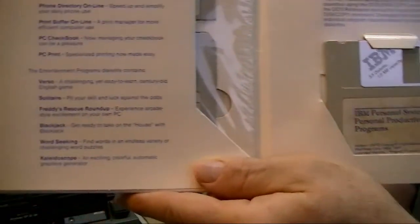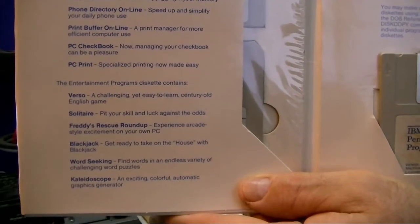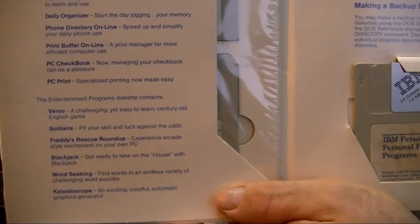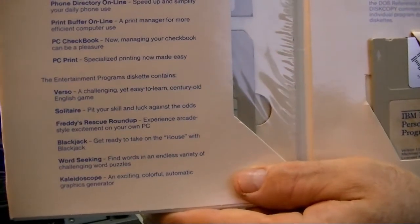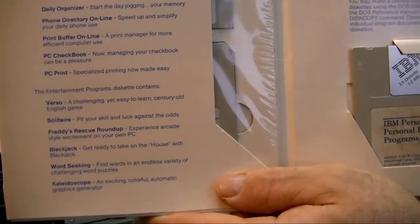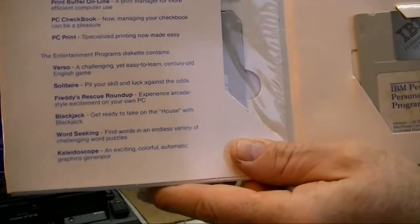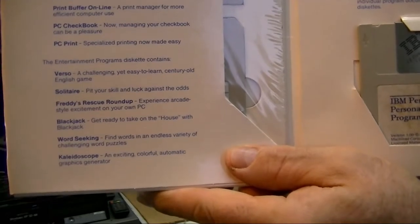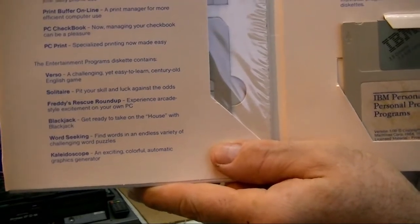The entertainment programs diskette contains Verso, a challenging yet easy to learn century-old English game; Solitaire, pit your skill and luck against the odds; Freddy's Rescue Roundup, experience arcade-style excitement on your own PC; Blackjack, get ready to take on the house; Word Seeking, find words in an endless variety of challenging word puzzles; and Kaleidoscope, an exciting, colorful, automatic graphics generator.